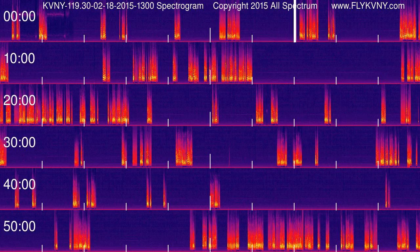Van Nuys Tower, Pac Coast 525, visual approach runway 16 right. Pac Coast 525, Van Nuys Tower, 16 right, cleared to land. 16 right, clear to land, Pac Coast 525.